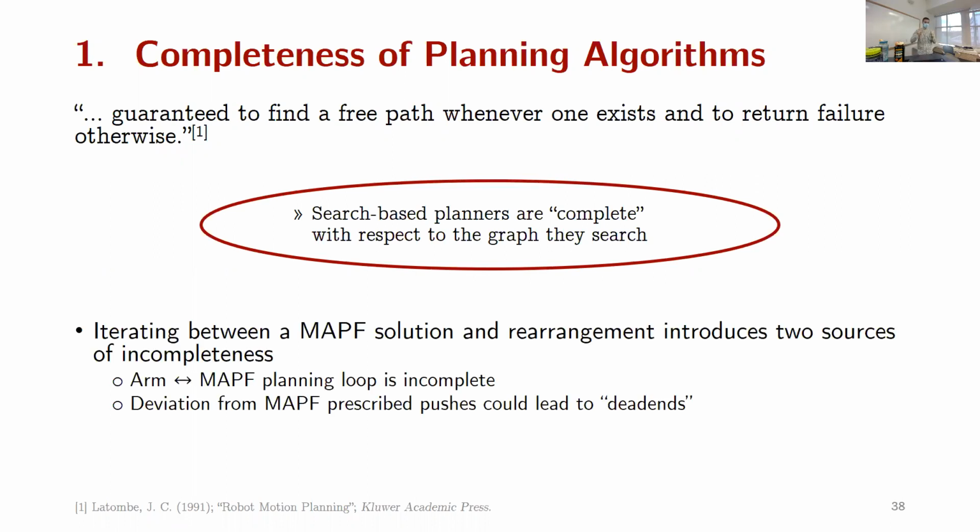In our case, we have this back and forth between an ARM planner and a multi-agent solver, where we try to come up with a multi-agent solution for a given robot path that we've computed. And then there's also this aspect of taking that multi-agent solution and trying to replicate it in the simulator with these push actions. Both of these introduce a notion of incompleteness that can be addressed by introducing some form of backtracking. So you can get some feedback from some failure mode and try and do something else, so that at the end of the day, you end up spanning the space of all possible solutions that exist, which if you can do that, then you'll be complete.